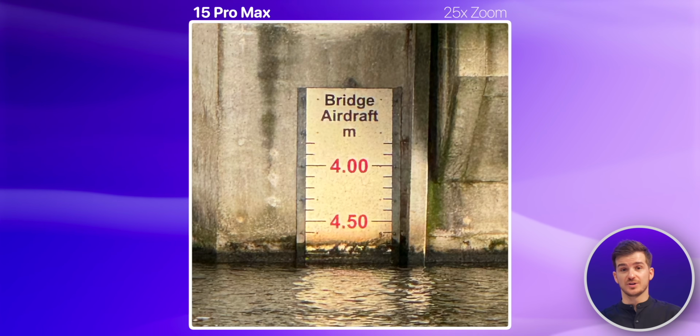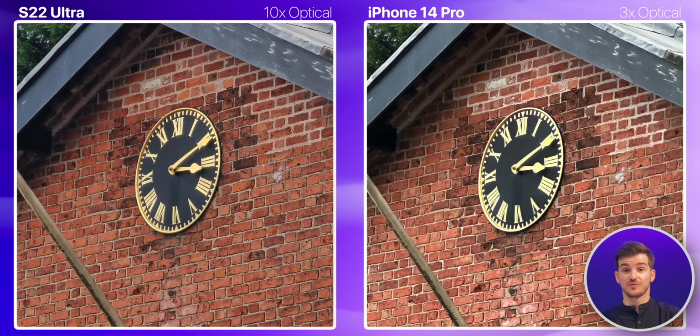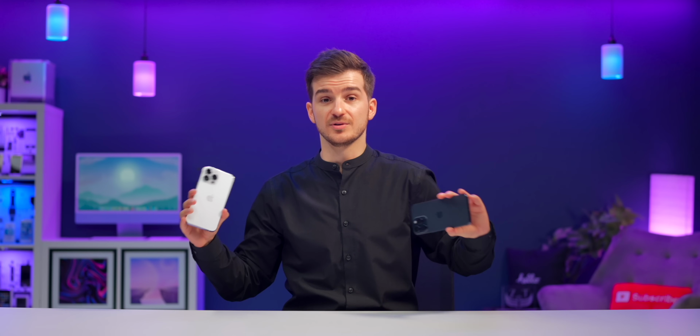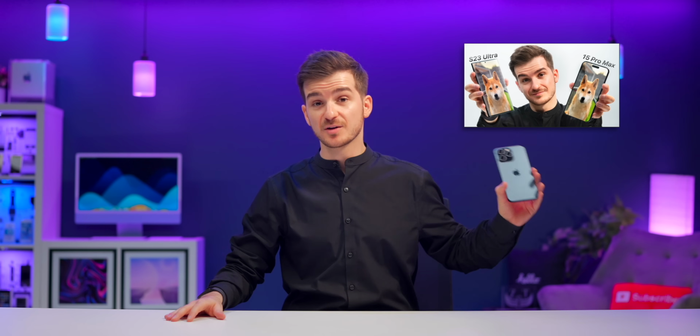But yeah, I was quite disappointed in terms of the zoom. I was genuinely hoping that Apple would give us some outstanding level of zoom, since all of their competitors have already had impressive zoom levels for the past 3 to 4 years now. But instead, what we got is something like a 10% improvement over the 14 Pro Max, which is very, very minor. I guess the only notable zoom improvement was indeed in low light at 10x, where the 15 Pro Max was considerably better. Do check out our S23 Ultra versus 15 Pro Max camera comparison too.